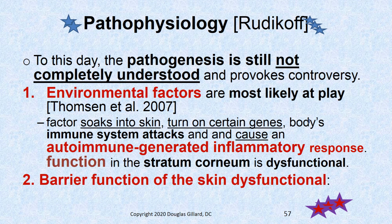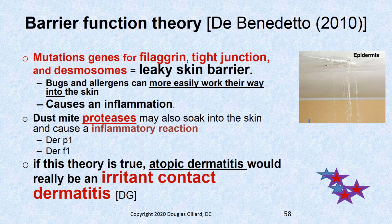It could just be pure barrier function related, where normally you wouldn't have that allergy in your skin, but your skin barrier is dysfunctional. We'll talk a lot about that. Filaggrin mutations, mutations of tight junctions, those all help with the barrier function of the skin. And if they're leaky, you can get things in your dermis that you're not supposed to, and that can cause an inflammation. So that's really the definition of an irritant contact dermatitis. So that's why some people argue that atopic dermatitis is nothing more than a contact dermatitis. But nevertheless, this is the way for boards and the way most of the authors describe things these days.